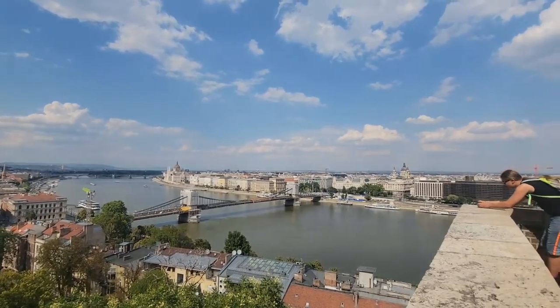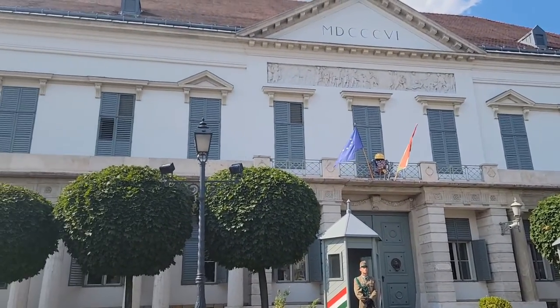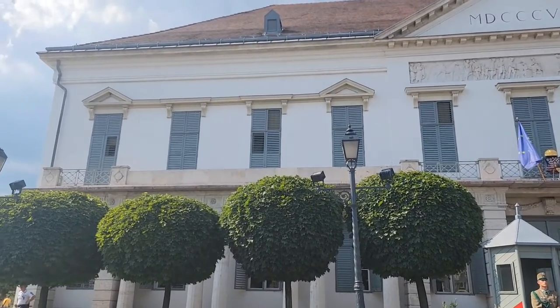Next, we headed over to where the offices of the President and Prime Minister of Hungary are, where we watched this changing of the guard.